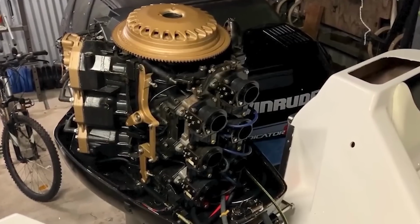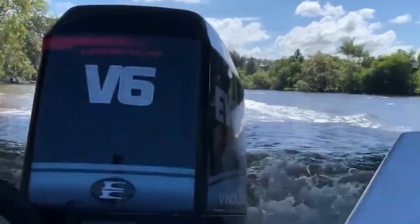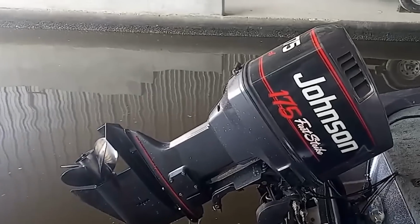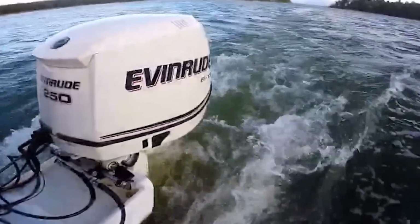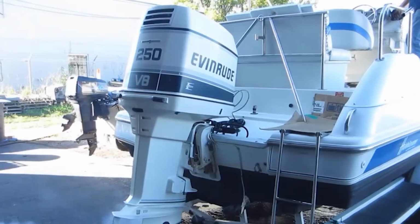California led the charge, banning the sale of new carbureted two-stroke outboards. Lake Tahoe banned them entirely from its pristine waters. Europe followed suit with increasingly strict emissions standards. By 2010, buying a new carbureted two-stroke outboard in many places was like trying to buy a new cassette player. Technically possible, but why would you?